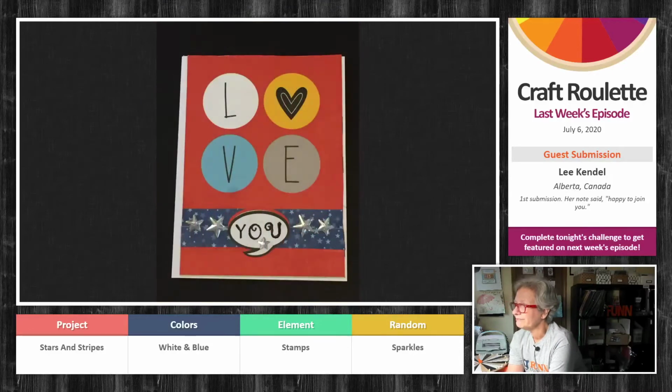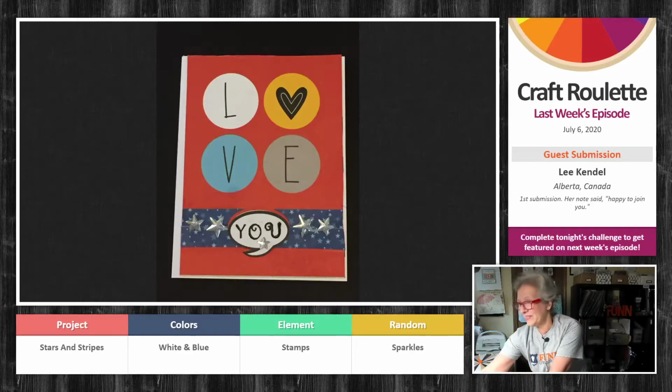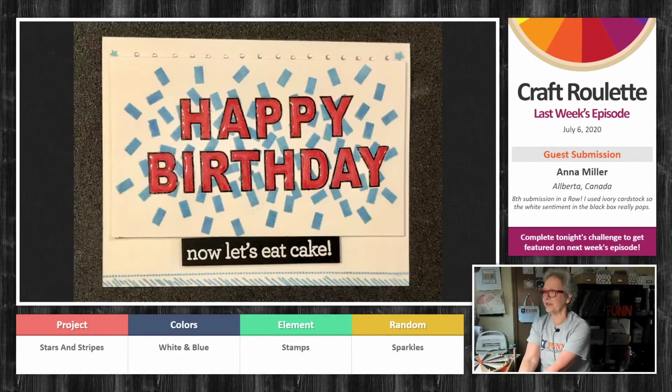I do too. This was Lee's first, her first from Canada, which is just a hoot that we would have such wonderful cards from Canada when it was such an American choice. But I believe that is a card that was already printed, and then she chose the little stars at the bottom, which is really a cool way to add those little stars, and then a little U which just finishes off the sentiment just right. Lee, we welcome you to Craft Roulette and hope you come back a lot. Thank you so much for submitting. Brave girl, it's hard to do.